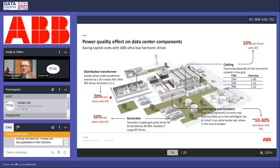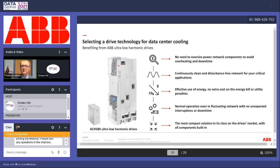So these are the types and levels of savings that you can get when you look at your whole project, but you need to look at the whole electrical package when doing so. So no need to oversize. You have continuously clean, disturbance-free network, and you have the resilience that you get by decentralizing. So decentralizing your mitigation is really one of the key benefits when you have critical operations like data centers. And it's more compact. It takes up less space than you would in many other types of solutions.